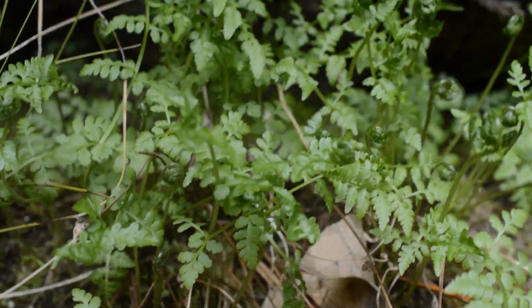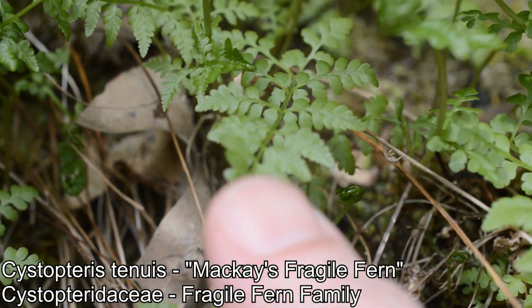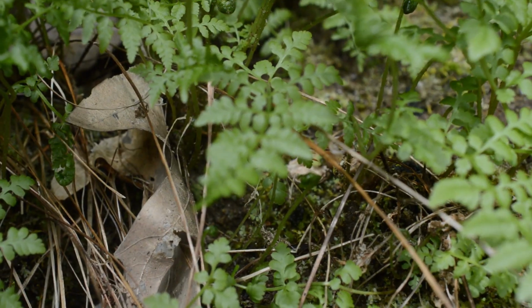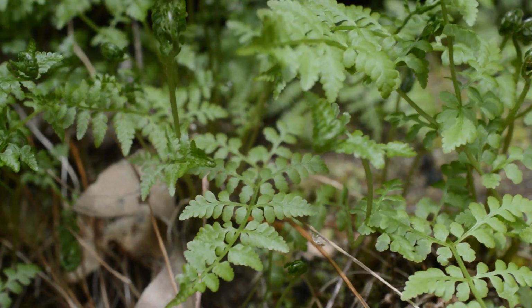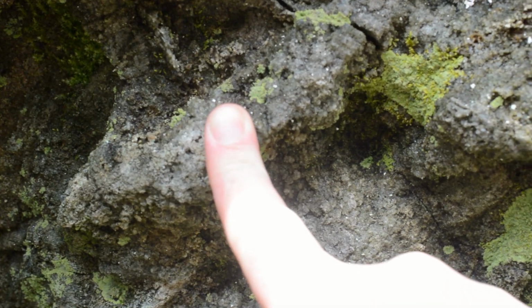We're going to spend a second here. So this is Cystopteris tenuis, the so-called Mackay's fragile fern, one of the Cystopteridaceae, the fragile fern family. And this is an interesting one because it likes a specific substrate to do its thing on. Another rock wall dweller like Micranthes. And I've been to this site before. This is that weird limestone outcrop kind of close by to where I live. Super basic rock, very unusual for the region.